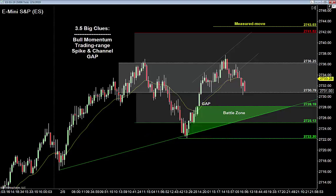So our 3.5 clue, or our fourth clue, is going to be that gap. Now, gaps are really interesting because a lot of rookies get wrapped up in gaps, because 80% of gaps get filled. But the problem is we don't know when they get filled, so it's very misleading. The most important thing about a gap is that it doesn't allow anybody to get in at that price level.